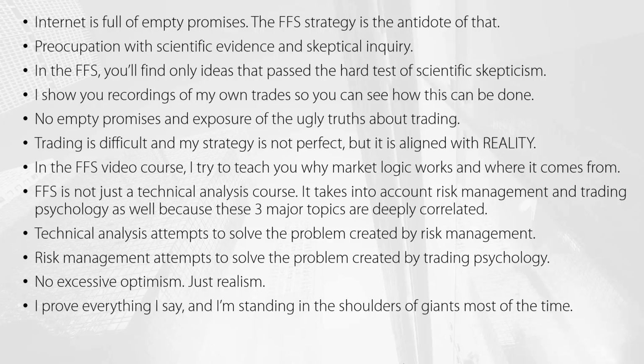The enormous amount of people doing this are actually giving the world of trading a bad reputation, and I want to be a force to the opposite side of that. Trading is not gambling. Trading is a serious business that needs to be treated with the due seriousness.